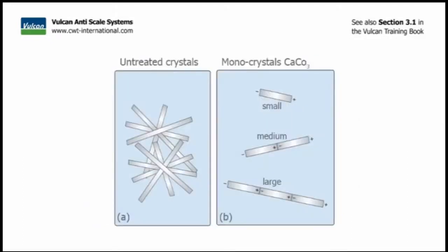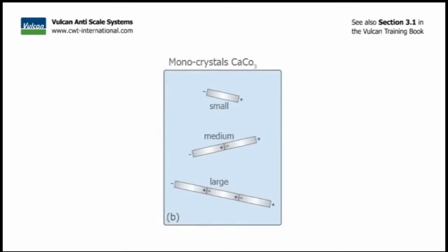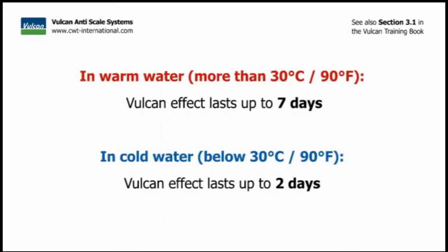The Vulcan treatment wants to create as many monocrystals as possible. When the monocrystals are created by the impulse variation, it is important that they grow as long as possible before they then make their way through the piping system. The larger the crystals, the longer it takes until the crystals fall apart again and eventually die. In warm water, these crystals grow faster and therefore are stronger and live longer. This explains why the Vulcan effect lasts the longest in warm water. Here it lasts up to 7 days. The effect lasts a bit shorter in cold water, where the treatment lasts approximately for 2 days.